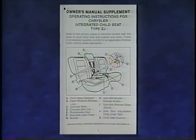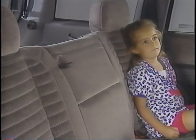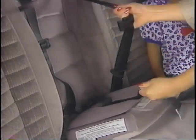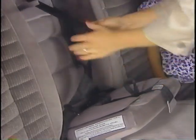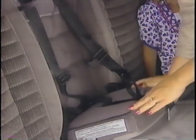To use the integrated child seat, first set the child on one of the side seats, since you'll need both hands to prepare the seat. Pull the child head restraint release loop. Raise the head restraint and press directly over the latch to lock. Then lower the seat cushion. Before placing the child in the seat, add slack to the shoulder belts. Pull the black seat belt release strap firmly. At the same time, pull both shoulder belts through the slots in the seat back.